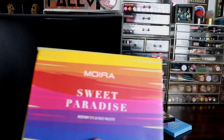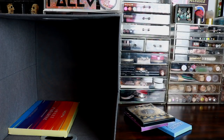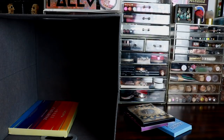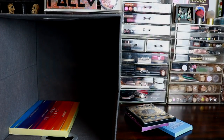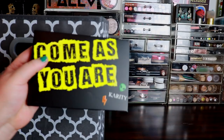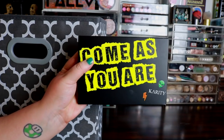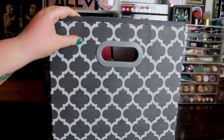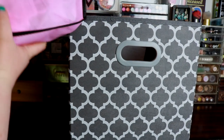A couple of you guys have asked me to review this, the Moira Sweet Paradise palette. And last but not least, I have makeup from The Body Shop that I've been meaning to play around with. I have a whole contour palette and foundation and eyeshadows and all kinds of shit. So I need to also do that as well. Oh, last but not least, this is the Come As You Are Carity palette that I received from one of you guys that wanted to remain anonymous. So thanks. I gotta review this palette as well. Basically, this box is all the indie cosmetics that I'm going to be making reviews on that I haven't done yet. First one being MBA Cosmetics.